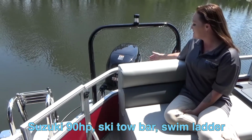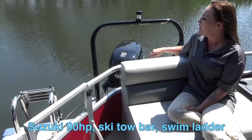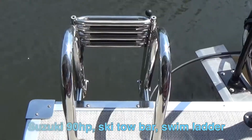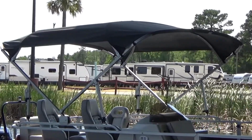This unit comes standard with a 90 horsepower Suzuki motor. With your 3-in-3, you get 6 years worth of warranty. We've got a beautiful ski bar attached to this unit, and you have a gorgeous swim ladder. One of the other great features of this pontoon is your bimini top with a black canvas.